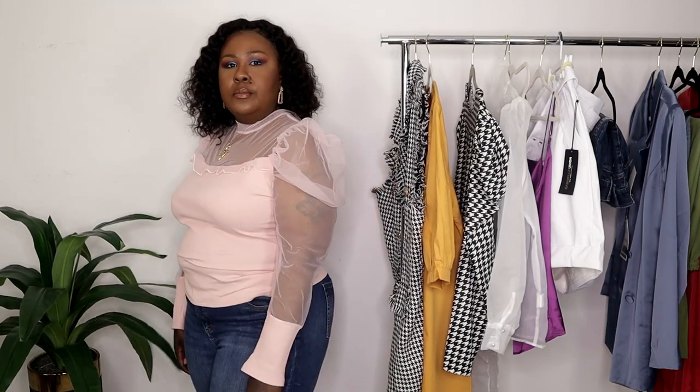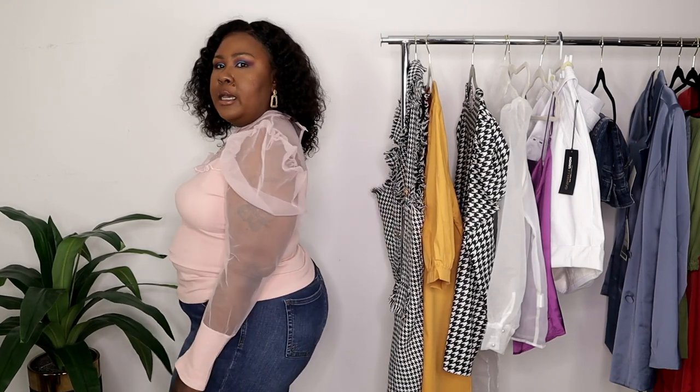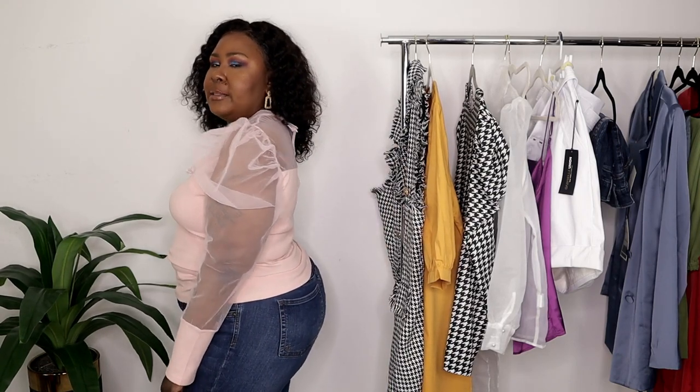But this is cute. This would be very, very cute with a pair of white jeans and a pair of white lace-up sandals. I feel this. I like it. I really do like it.